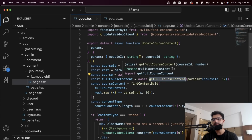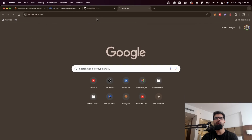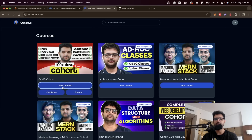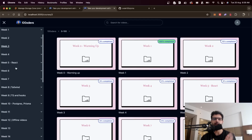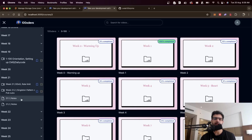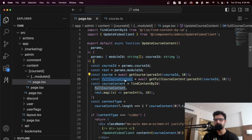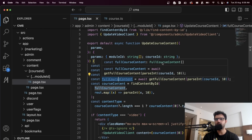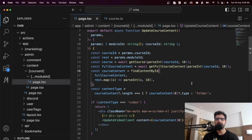Why do we need all the full course content in the same place? Because if you go to the main website, not the admin dashboard, you will see that this main website shows the user everything when they open a course. If I open this 0 to 100 course, I see everything on the left side in a sidebar. So I need full course content when the user reaches here, so that they can see the titles on the left, and so on and so forth. So that is what this function does. This probably has a better type. Let's see. Yeah, it has a type called full course content array, which probably is an array of all of these items right here. Again, we don't have to go there.